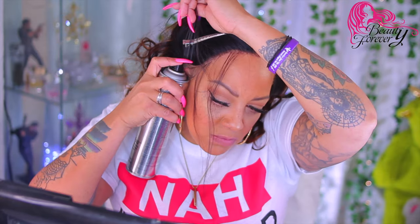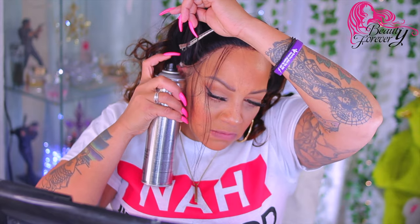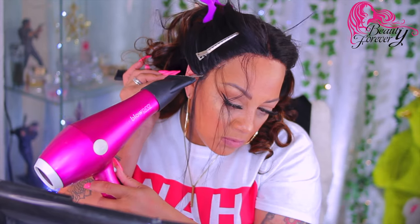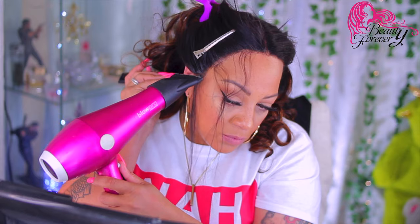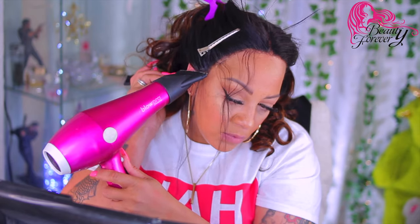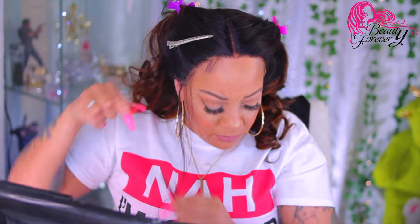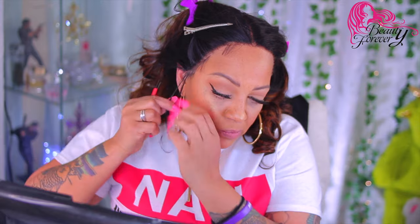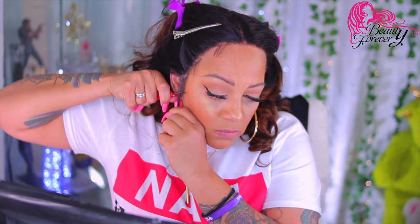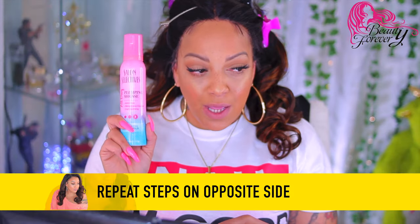I do notice some white residue. So I sometimes spray underneath, as you see me here, and also in between the part that I made from removing some of the hairline. Girl, if you want it to hold for days, you need to do both, underneath and on top. That way it'll stick down. The only issue that I ever have with any of my wigs when I'm sticking them down is the sideburns. They always seem to come up. And you're going to repeat those steps on the opposite side.